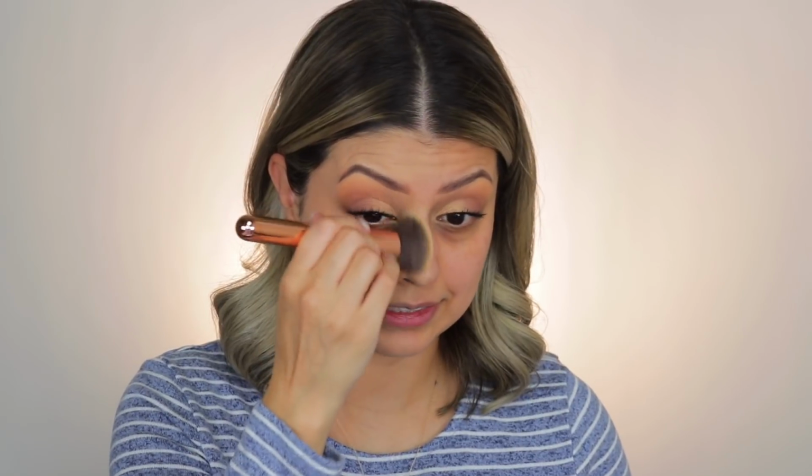All right, let's grab a little bit more. Take care of the forehead. I'm only gonna do half of my face so that way I can zoom you guys in and you can see the difference. This is really nice. Now it blended out really nicely. It's full coverage. As far as the shade, I think they got it. Like, I really do think that this is a perfect shade for me right now.